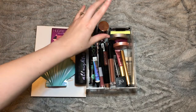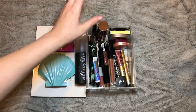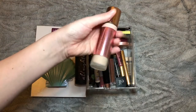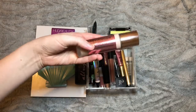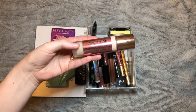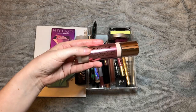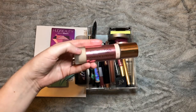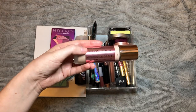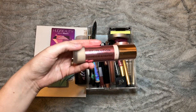I will first of all start with the foundations. This is the Makeup Revolution Conceal and Define foundation. I didn't actually use this once. I do know that I have problems with this when my skin is especially dry, and to be honest this month it has been pretty dry, so I didn't find myself reaching for this because I just knew it would cling to the dry patches.